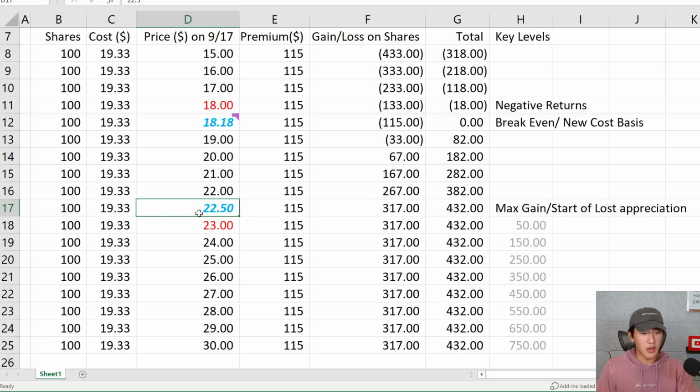Therefore, the most amount of money I can possibly make from share appreciation is the difference between buying it at $19.33 and selling at $22.50. In this case, that's a difference of $3.17 per share. I have 100 shares, so it's a $317 gain on those 100 shares, just based on the stock price appreciating. Now you add my $115 of premium, because even if I lose my shares, I still keep the premium, and that's a gain of $432, right?